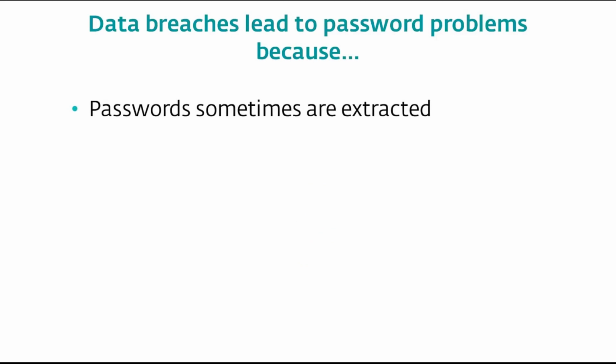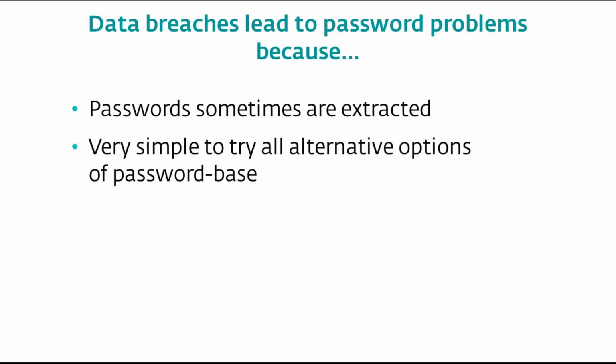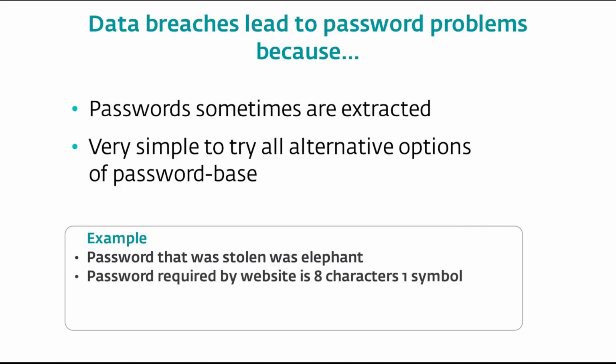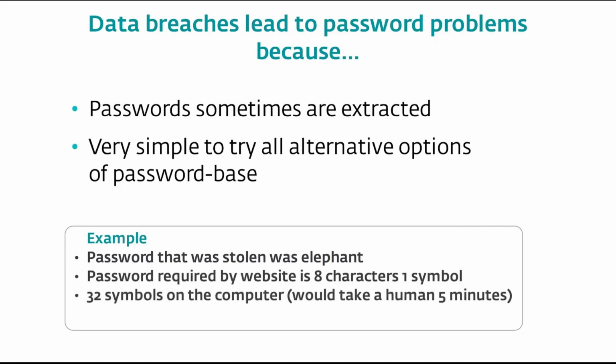But after your password is stolen, it's very simple for people to try all of the alternative options of the password. So for instance, if a data breach happened and the password that was stolen was elephant, they would go to a website, maybe Facebook, maybe your email, and look to see what requirements they have for making a password. For instance, if a website requires 8 characters and a symbol, there are only 32 symbols on the keyboard. So it would take a human 5 or so minutes to go ahead and crack that password by trying all of the different options.